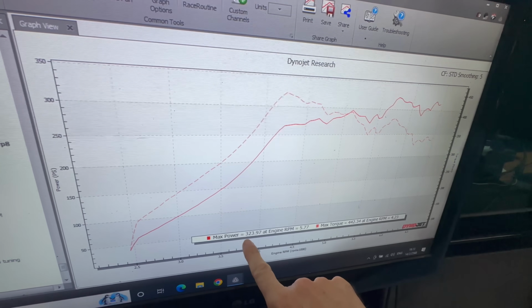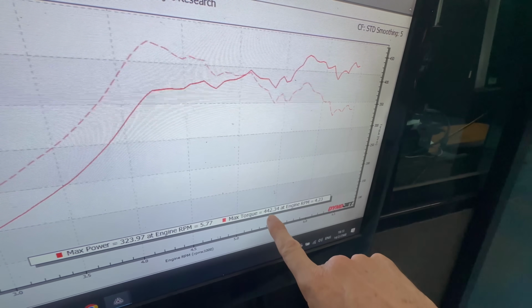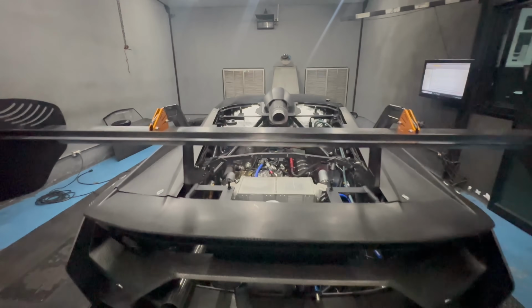First run, 323 horsepower, well 324, and 442 Newton meters. That is unbelievable. A Lamborghini Honda Super Trofeo, carbon fiber, everything, with 324 horsepower. It's insane.